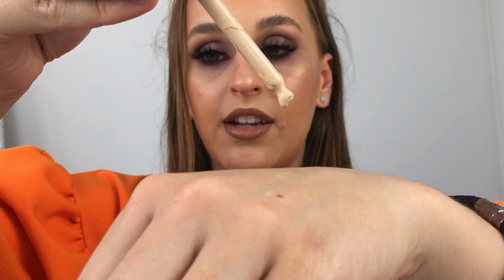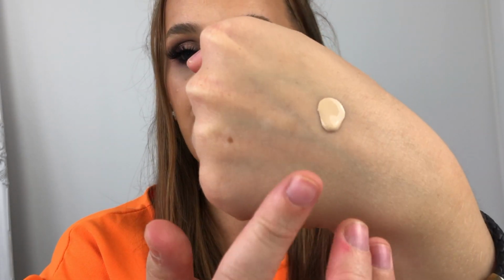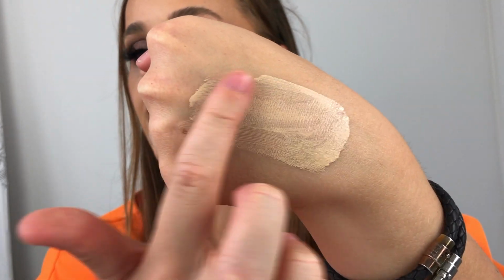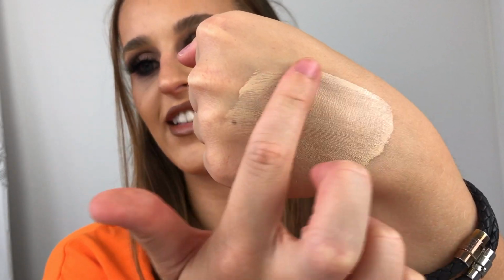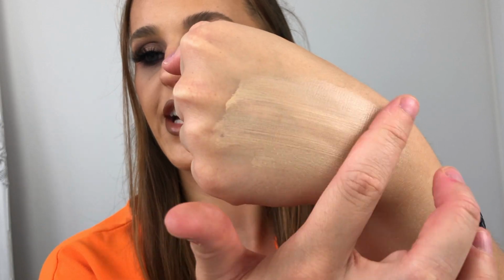I wouldn't really say it's long wearing. I don't know where they got 8 hours from. It is quite, I'll show you on the back of my hand now, but it is quite watery, hence the water weight, if you can see. This is such a pale shade, by the way, because this is not my colour anymore, but this is the shade NC15. Yeah, it is quite watery, and I feel like because of that it doesn't last that long. I don't think it lasts 8 hours personally. It doesn't come off straight away, but it doesn't last 8 hours in my opinion.